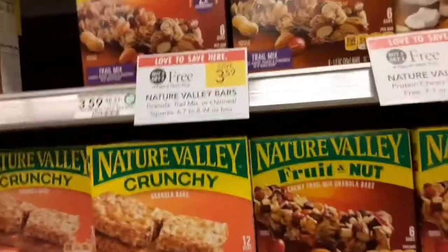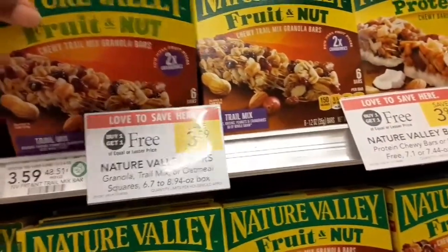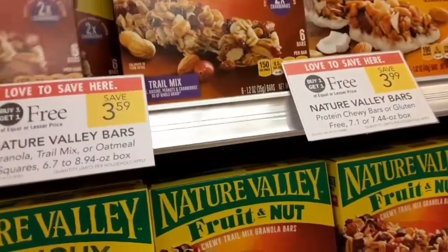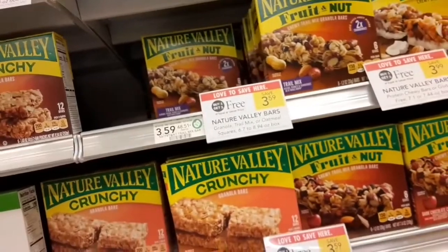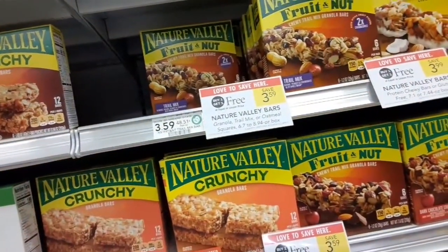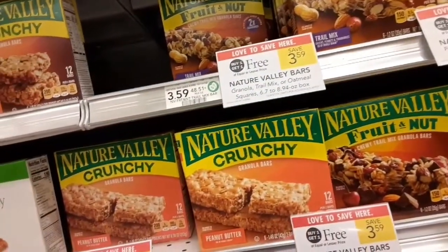My next item is gonna be the Nature Valley bars, and they are buy one, get one free. There is no paper or digital coupon. However, because I like these, I'm gonna pick me up some and showing you guys just in case you guys are interested in getting these.